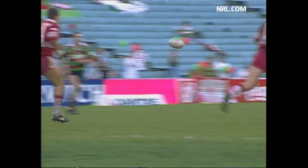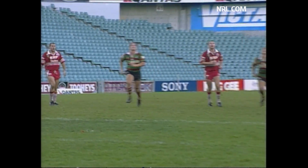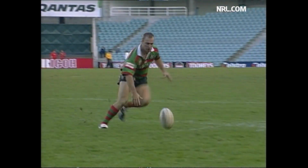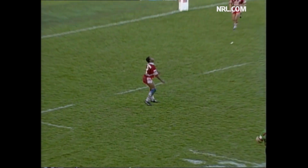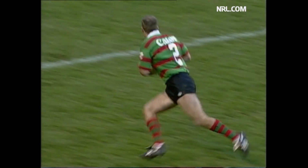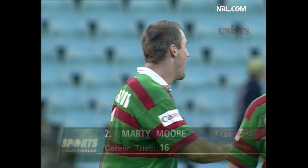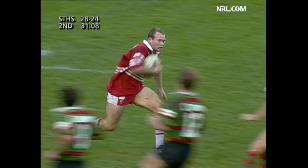Well, 2 tries from 2 bombs. And this kick, really, there wasn't much in it. Saru just came up with a drop ball. And how easy is it? Marty Moore can't believe his luck. He's had a Barry, hasn't he, Saru? They would keep kicking that side to Richards. Saru has had a shocker.